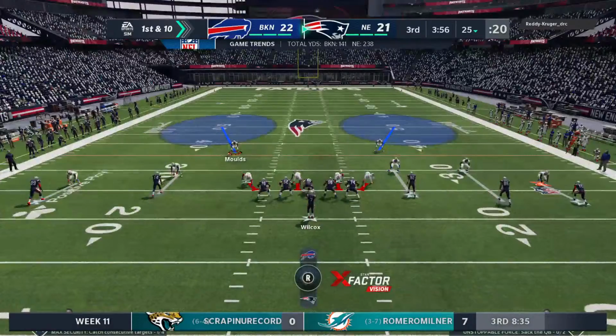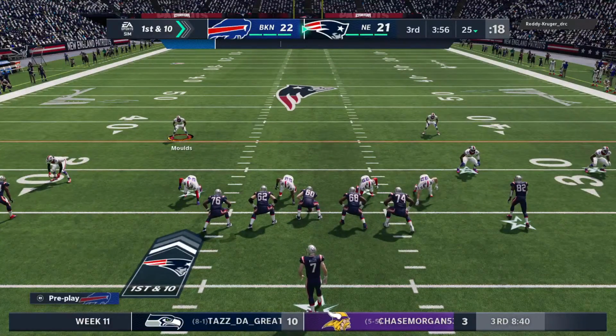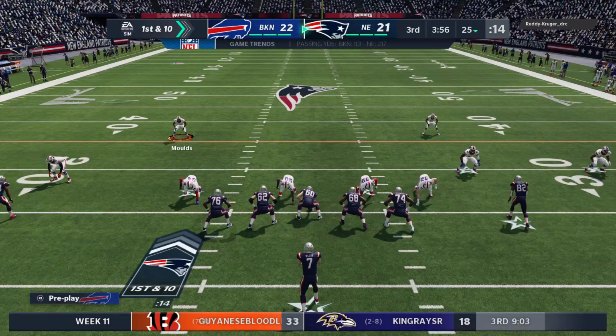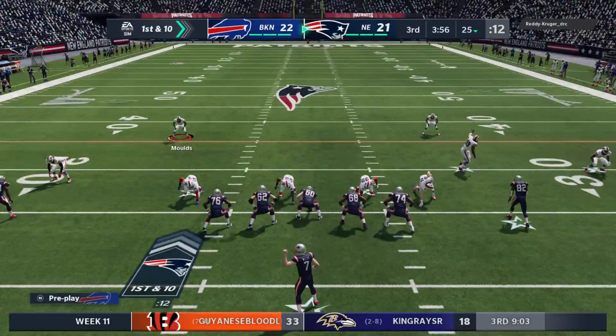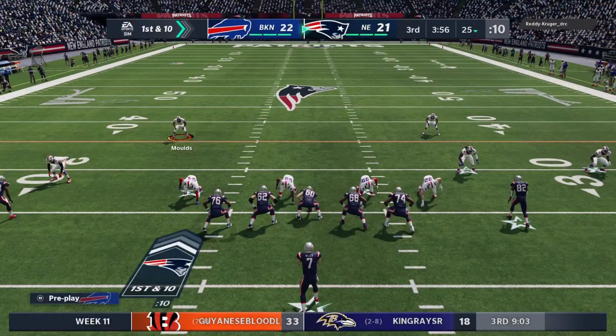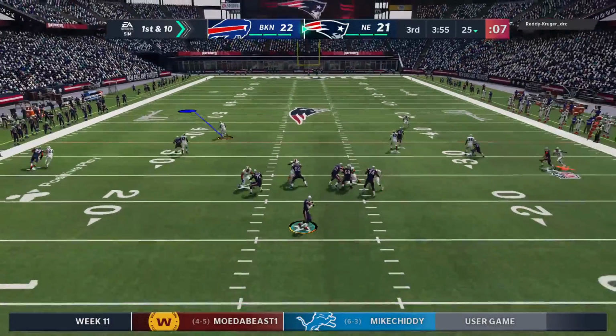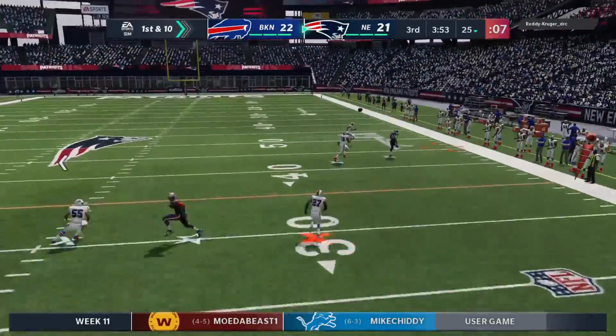New England with a first down as they begin the drive. And in enemy territory last time through the interception. We'll see what they do on this drive. Can't wait to see how it alters what they decide to do in play calling. Do they continue to throw the ball? Do they want to lean more on the running game? It'll be an interesting sequence of plays that they've got coming up.